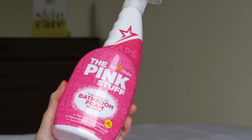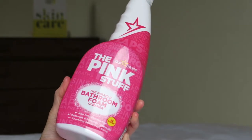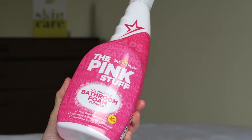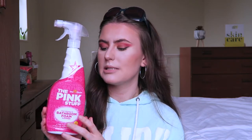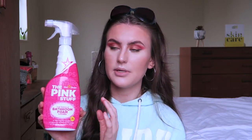And then another recent cleaning product find is this. This is the Pink Stuff. This is the Miracle Bathroom Foam Cleaner. I have seen so many people rave about the whole range of the Pink Stuff, and I specifically saw people saying that this is really good for cleaning sinks or showers and things like that. And yes, I completely agree. When you spray this, the actual liquid is pink, which I love. I really like that.